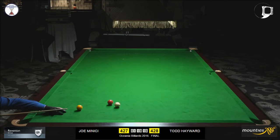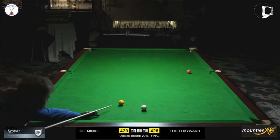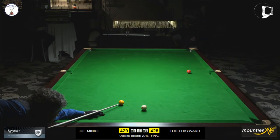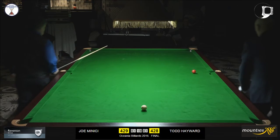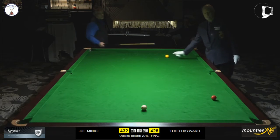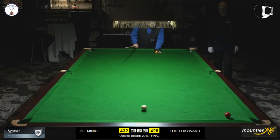We're seeing a couple of very typical Joe Minici shots here. The first one was where he came off the side cushion with a thin contact and just left himself with the two balls close together in front of him. And he played the cannon to put the white behind the spot and push the red over the middle, which he did successfully. And now he's just going to work on the red for a couple of shots. And he has hit the lead.